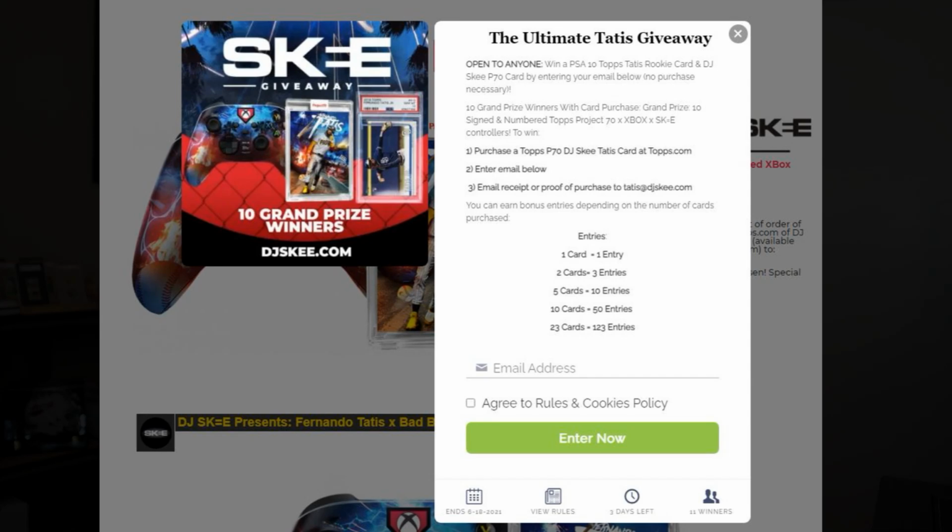So here's how the contest works. However many base cards you buy on the Topps website, when you email DJ Ski's team the copy of your receipt, you're going to be given a certain amount of entries in the drawing based on how many cards you buy. One card is going to get you one entry. If you buy 23 base cards, you're going to be given 123 entries into the drawing.